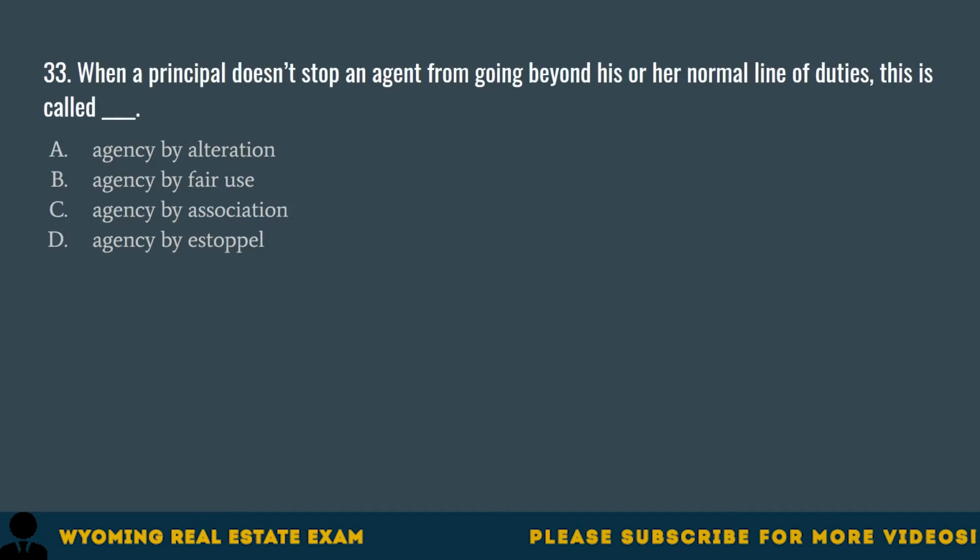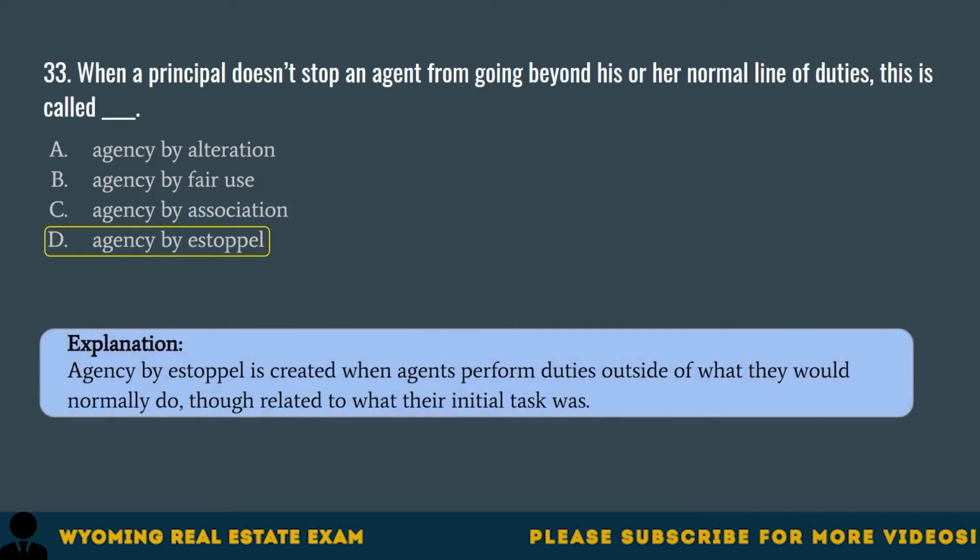Question 33. When a principal doesn't stop an agent from going beyond his or her normal line of duties, this is called: A. Agency by alteration, B. Agency by fair use, C. Agency by association, D. Agency by estoppel. The correct answer is D. Agency by estoppel. Agency by estoppel is created when agents perform duties outside of what they would normally do, though related to what their initial task was.